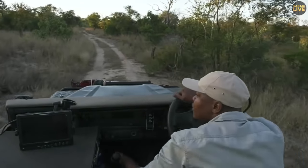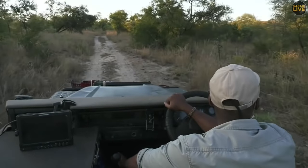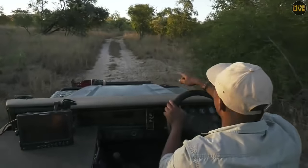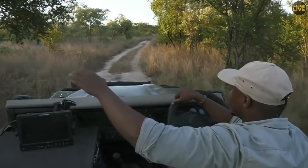But I won't lose hope. We're going to find this. That's the western boundary and that's the northern boundary. So I'll be checking on the northern boundary and then I'll go to the west. There's a hook.